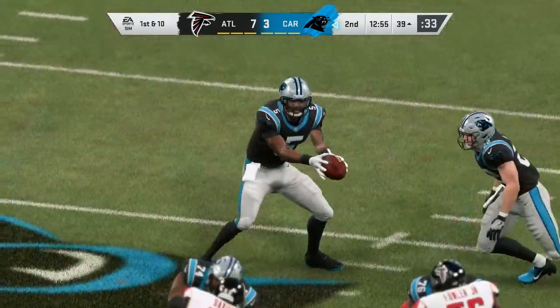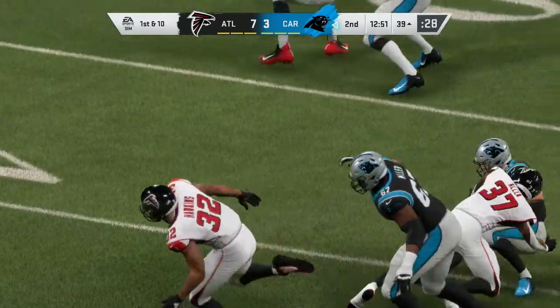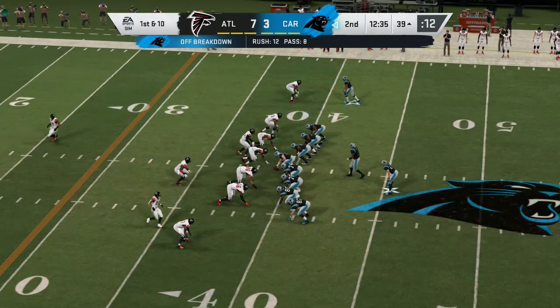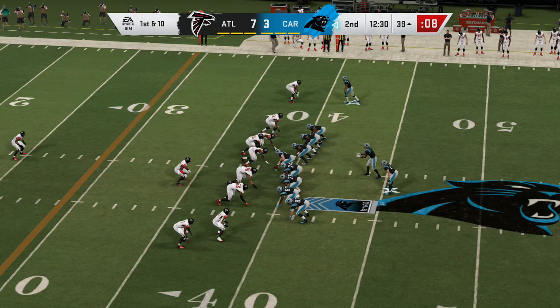Boy, he does it at a high level, doesn't he? Because when I watch him, I think of his vision. Straight ahead, peripheral, also has that sense of where holes are going to be before they actually open. I think that helps set him apart from many of the other backs in the league. This offense finding its legs now.